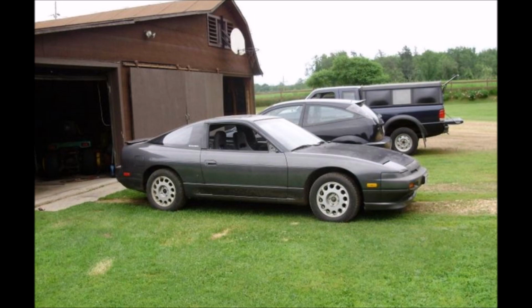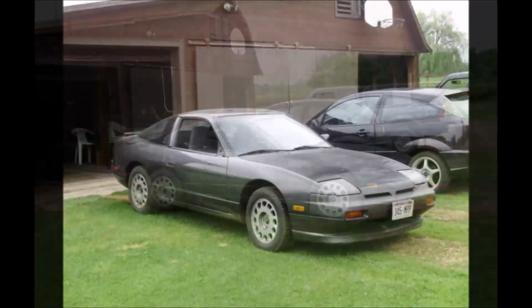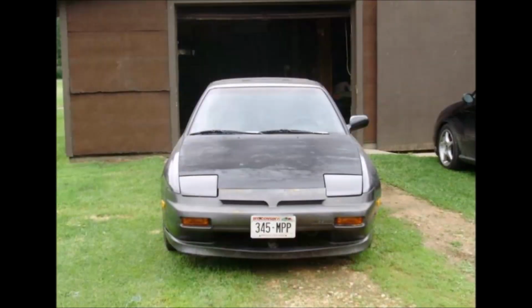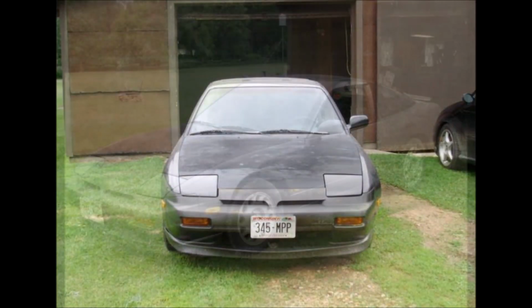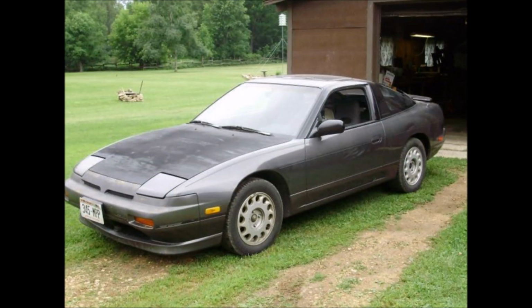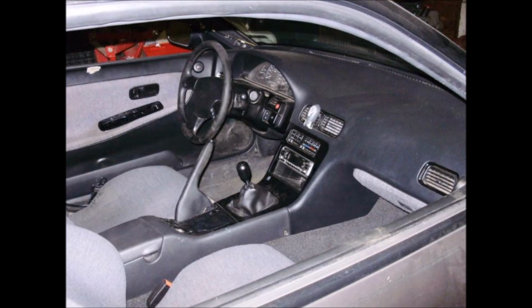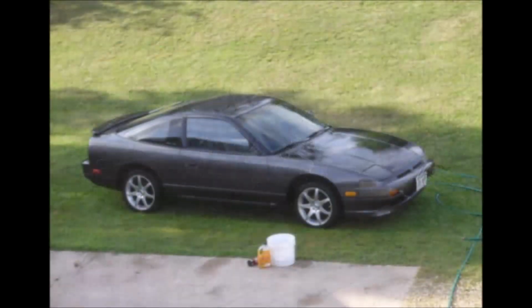So I picked up the car in summer of 2009. It was pretty much stock at the time. The guy I bought it from did have a Megan Racing catback exhaust on it, and it had a head unit and a short shifter, but that was about it. He also had these silver wheels on it, but I ditched those and picked up these Montegi Racing wheels.